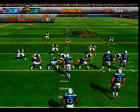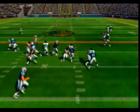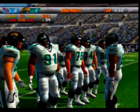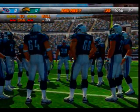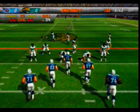First and 10. Bring it up! A little misdirection. Can't wrap him up. Cody is there on the stop at the 34. One thing these guys don't want to do is give up in a running game. Because if they do that, they become one-dimensional. And that plays right into the defense's hands. Ball on their own 34-yard line.